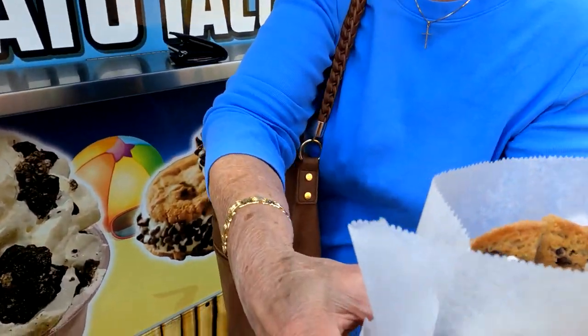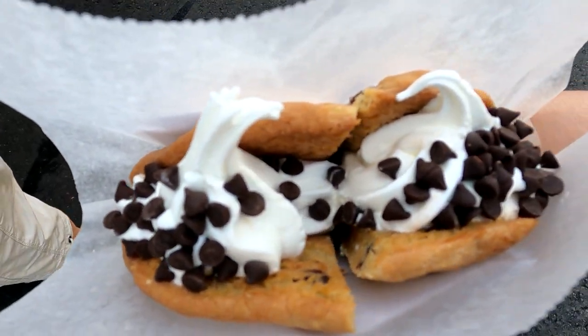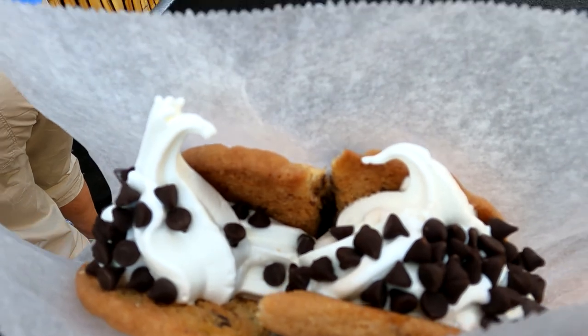Oh my gosh, Lisa, that looks so good. That does look good. Chocolate chip cookies and ice cream. I'm definitely gonna have to sit down to eat this.